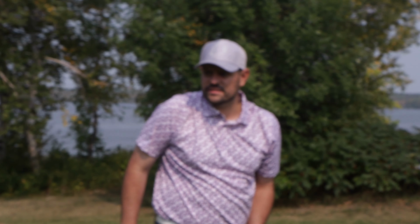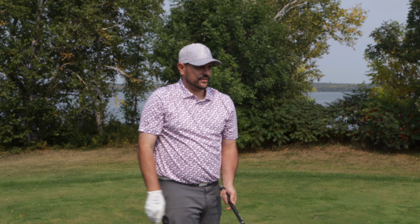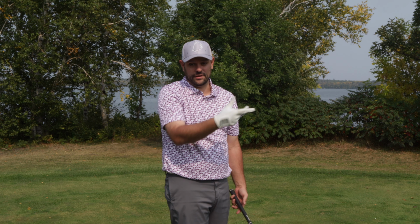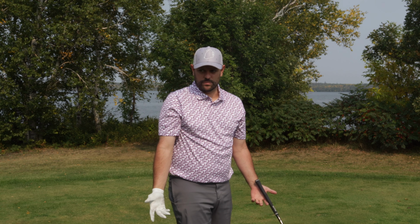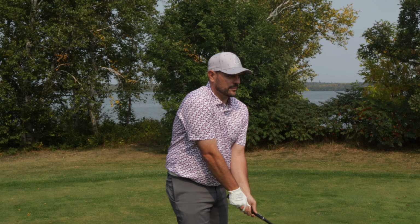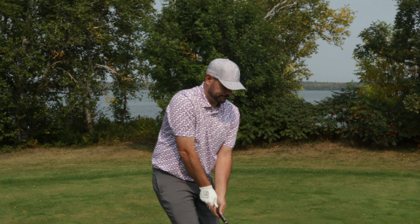Alright, so 366, I think. 360, 366, something like that. Little dogleg left, water all left. You're gonna see this in a second. It's like a 320 carry right to the green, so if you can carry it 320, you can possibly get there. I don't want to risk it. I want to play the next three holes one under so I can hit the goal. So I'm going to take it over the right edge of the water, hopefully just hit a draw. Be perfect.